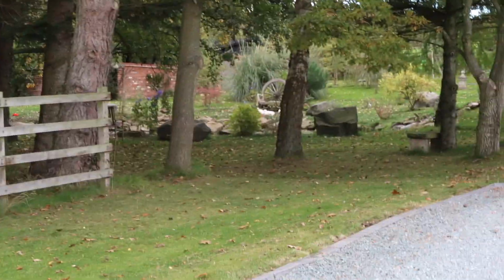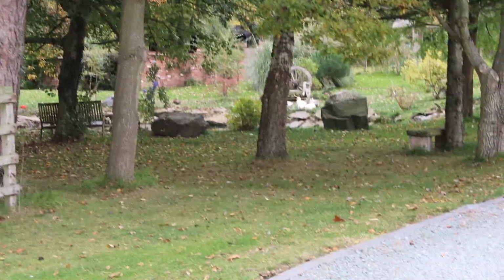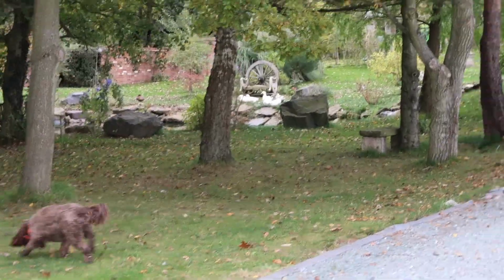And the trouble with this is I have the dogs with me. So there's a good chance these ducks are going to be on the water before we can get close enough to really see them. Bertie!